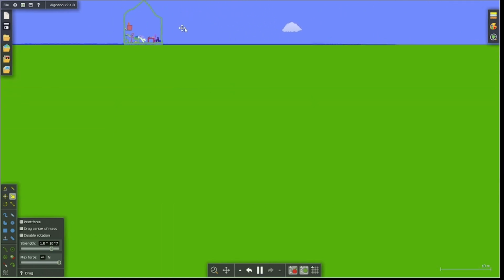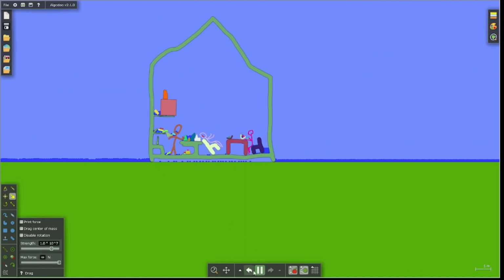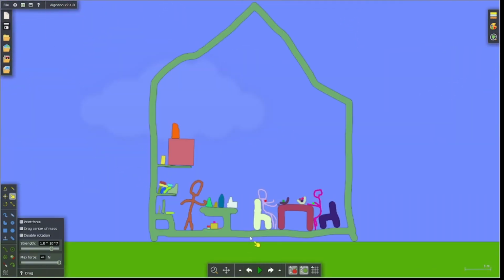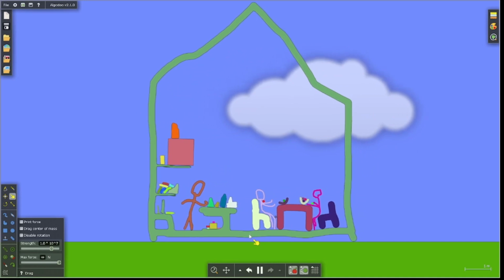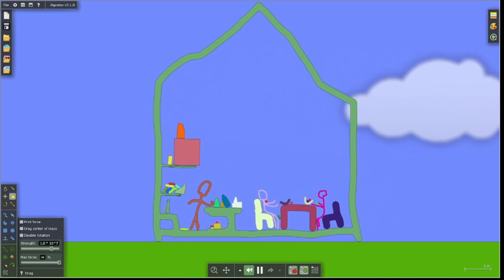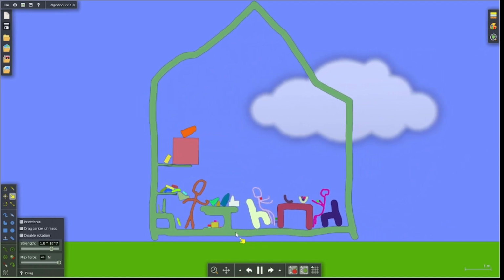Now it's time for the last natural disaster. Earthquakes. Let me undo these first. Okay, guys, so... Earthquake level 1. Not too much. Quake level 2. This is gonna be a little more intense.